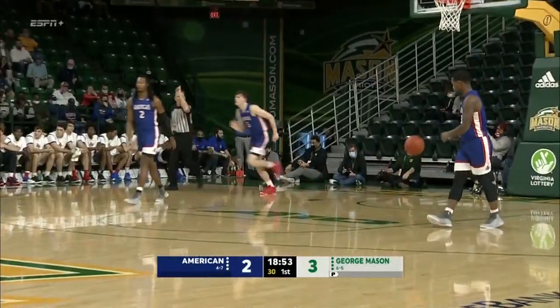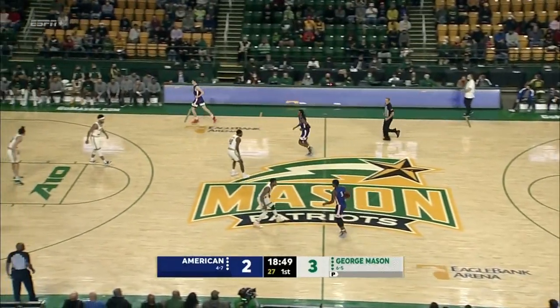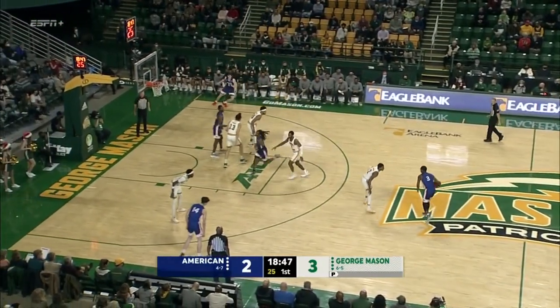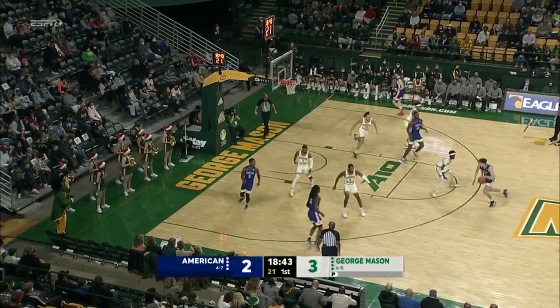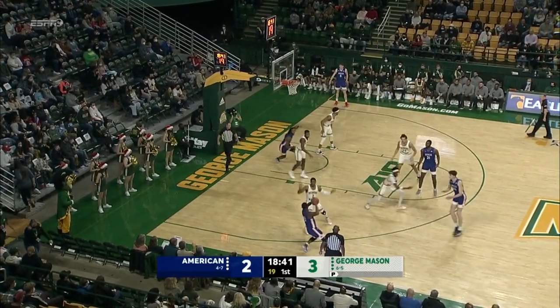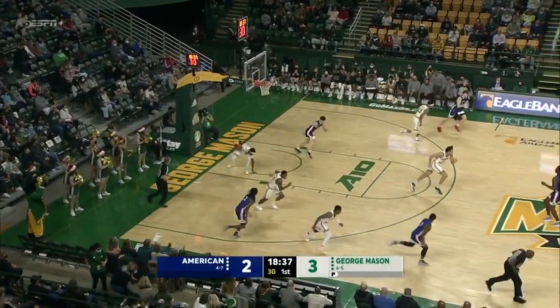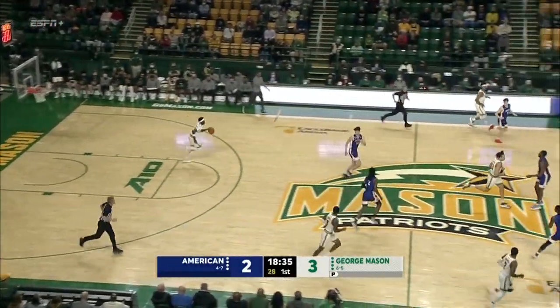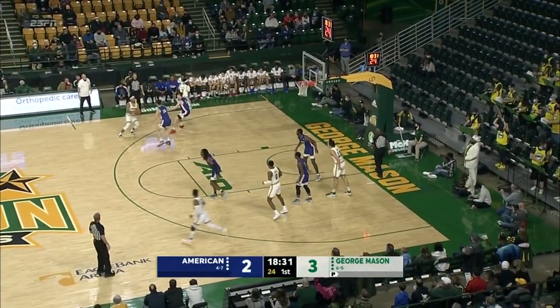American and George Mason, both of them in the CAA from 1986 until 2000, when American left for the Patriot League. And of course, the Patriots left the CAA over a decade later, and a steal on the inside by Gaines. Good read on the backdoor cut. Patriots up 1 with the basketball.